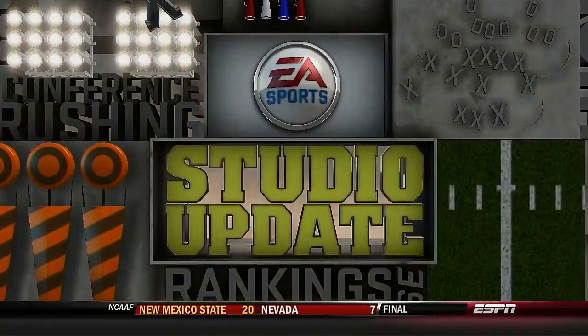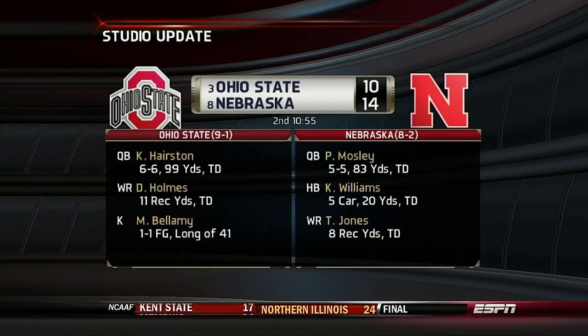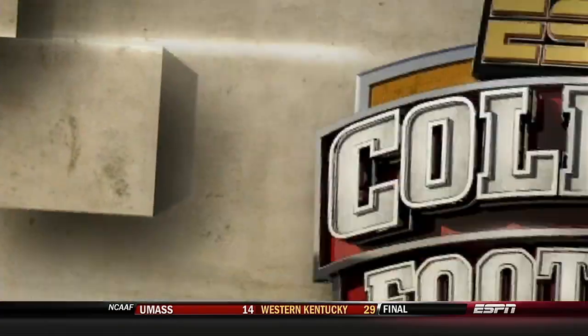Time for an update from the studio. Reese, what have you got? All right, let's check in on some games with major BCS implications. And for Nebraska, they can win their 9th game of the year today. And for William, he's got a rushing touchdown in this one. Nebraska on top, 14-10, early in the second quarter.